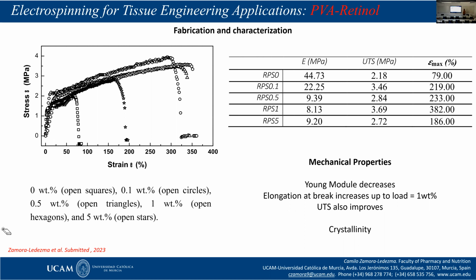Here, for instance, we have plotted the stress-strain curves of these fibers, and we summarize here what we obtained. You can see that the Young's modulus dramatically decreases when you dope the material, when you add the retinol to the system. But on the other hand, the elongation at break is increased by 200 or almost 400%, as you can see over here. And then the ultimate tensile strength also goes more or less from 2 to 4. You can modulate in this way the mechanical properties when you change the content of the bioactive molecule.